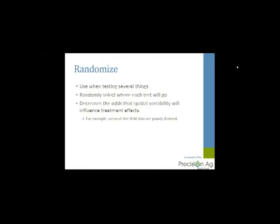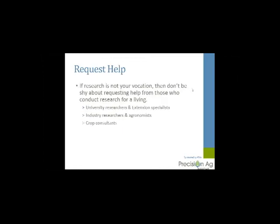But when we do have multiple products or seeding rates or different rates, it does decrease the odds that the spatial variability will influence treatment effects. So just keep that in the back of your mind when you are evaluating multiple things. All right, thanks. And then your last suggestion here for folks is to request help.